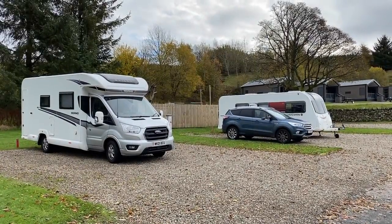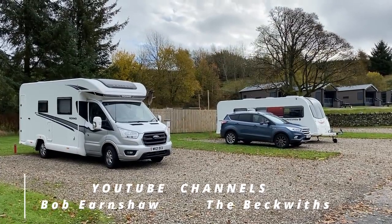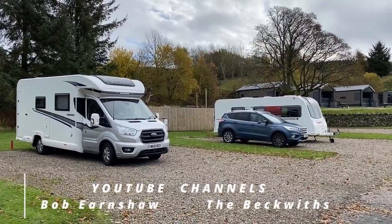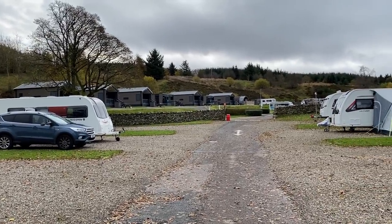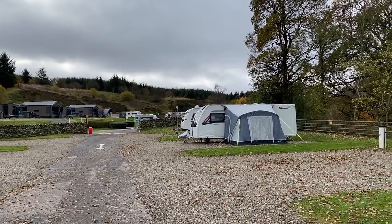We just had a lovely couple of days with Bob and Jenny and Glyn and Sharon. That's the Earnshaws and the Beckwiths. And they're on pitch 1 and 2 on the service pitches here. And the lodges are just at the back of this area. The wind has dropped today, so it's really tranquil down this end.